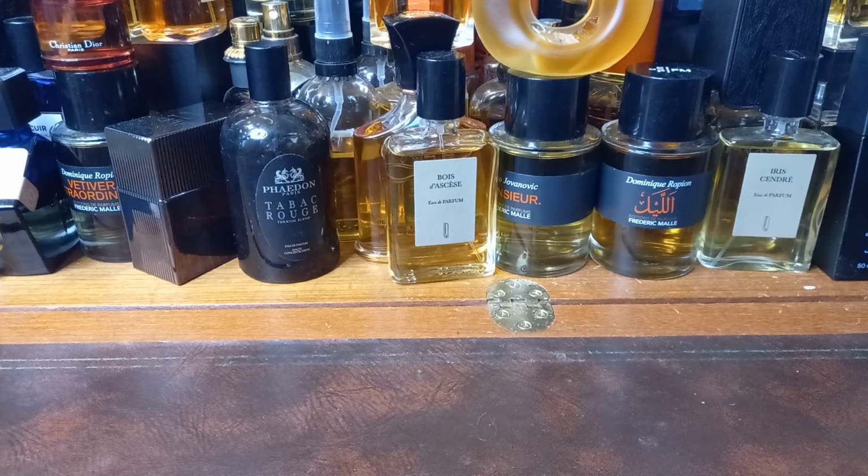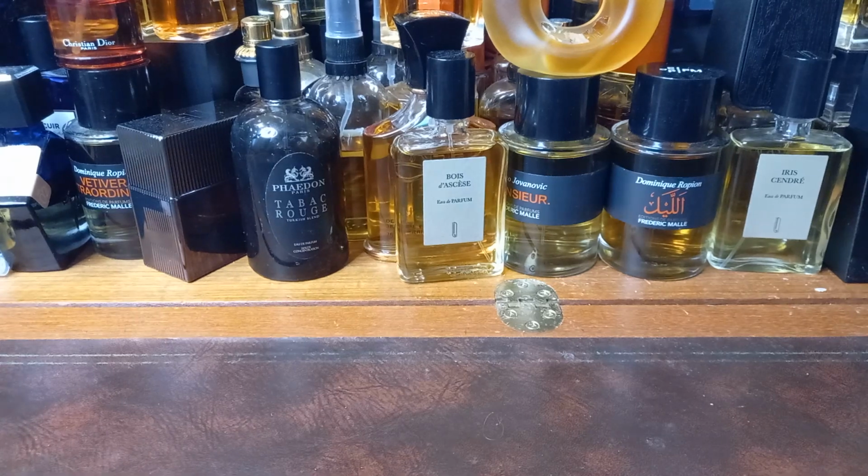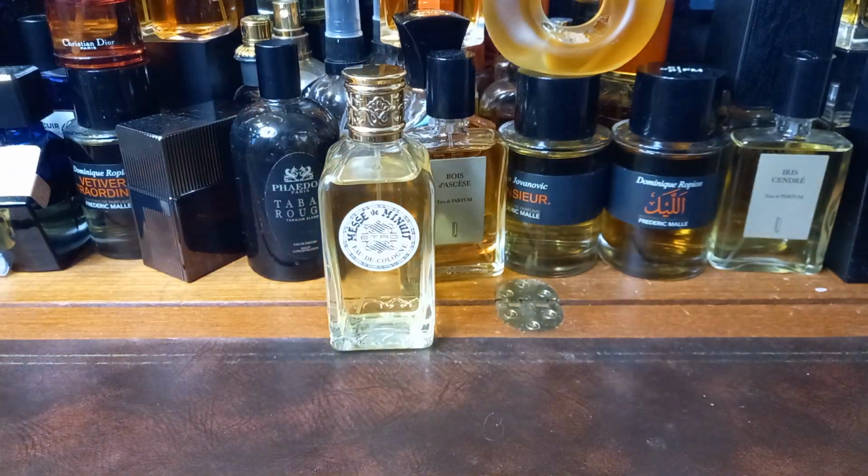Now, on Wednesday, I went for a recent purchase. Oops, sorry, I've just rocked your world. And this is Mestre Minuit by Etro. Fabulous brand. Released in 1994. It's got a light citrus top, which is good, but it doesn't last very long, as light citrus tops won't.